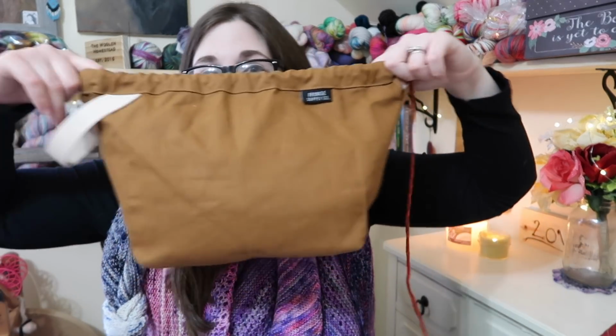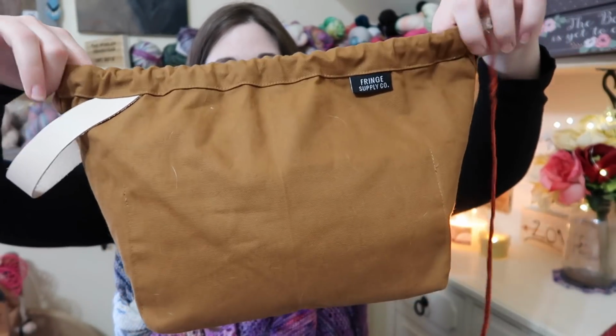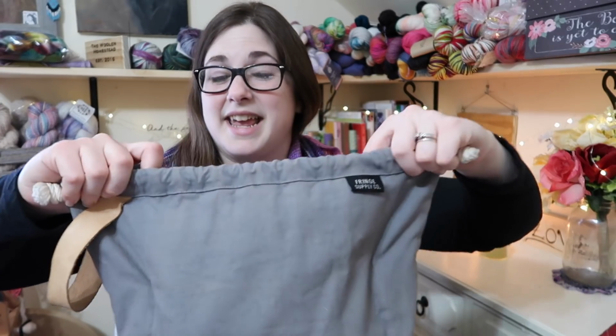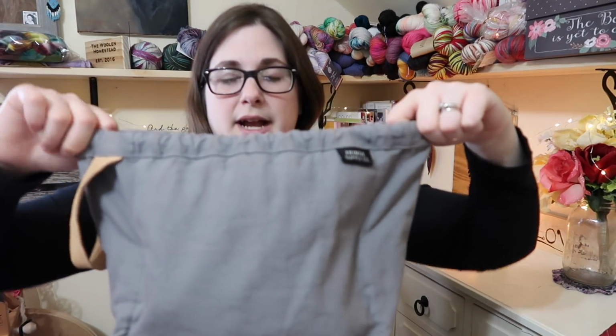And then this is also going to segue fantastically into acquisitions. I got my field bag. This is from Fringe Supply Company. This is the field bag, and this is the toffee bag. I want to show you guys, this is even broken in slightly more than when it came, but I just want to show you the difference in how these bags break in. I can't get my phrases right to save my life. So this is my other one. This is the first one I got, a year and a half ago, I think.